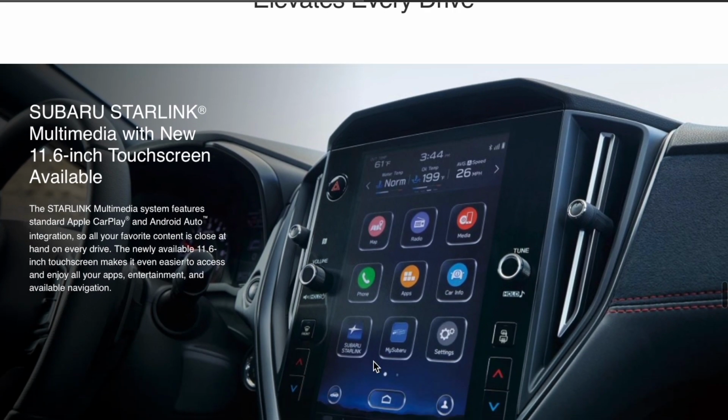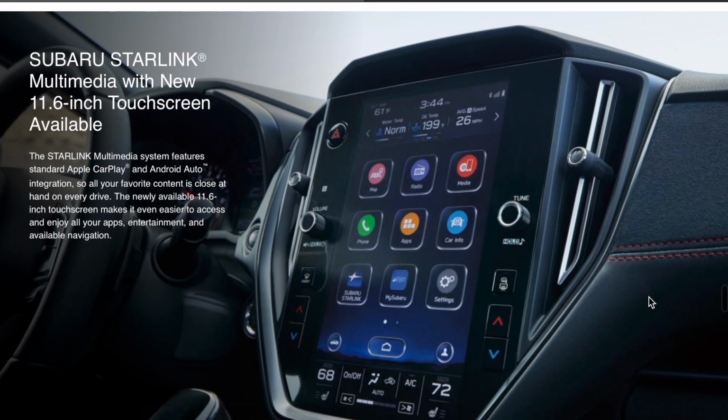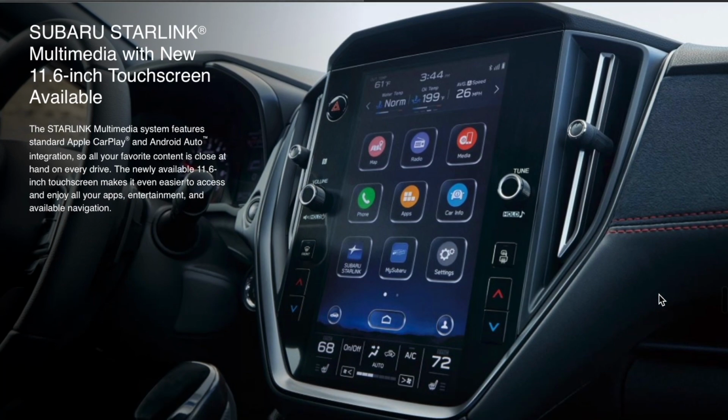So this right here is their new little touchscreen that's in the middle. So some people hate this. They do have another version where it's split in the middle and it's 2 screens. But this is what you're going to get on the upper trims. It's a huge Tesla-like screen, I guess you could say. Well, actually, it's more like the Mustang Mach-E, not the Tesla. But it's a pretty cool little screen. I mean, I think it looks cool. It's kind of funky, but it's pretty cool too.